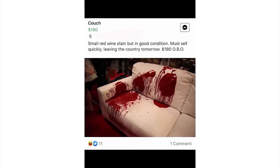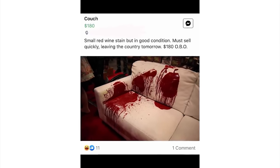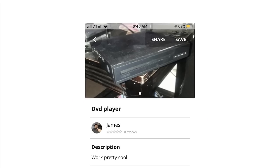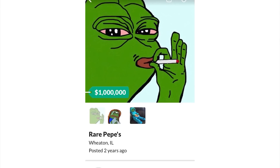$122. Couch, $185. Small red wine stain, but in good condition. Must sell quickly. Leaving the country tomorrow. $180. DVD player. Works pretty cool. $15 an hour. You can rent it. $1,000,000. Rare Pepes. You forgot to watermark them, dude. People can just steal them.